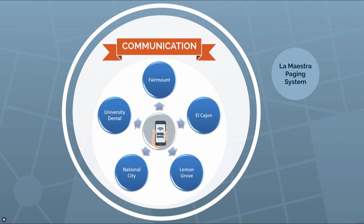Because we're such a diverse organization, it is important to integrate the community into our preparedness activities. La Maestra maintains coalitions and partnerships with members of the community to leverage resources and coordinate efforts. Local partners include San Diego County Health and Human Services Agency, local police and fire departments, San Diego Emergency Medical Services, San Diego Gas and Electric, the San Diego Housing Commission, San Diego Head Start, California Women, Infants and Children, and the City Heights Business Association.